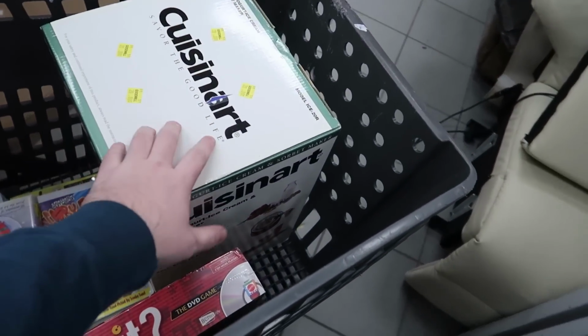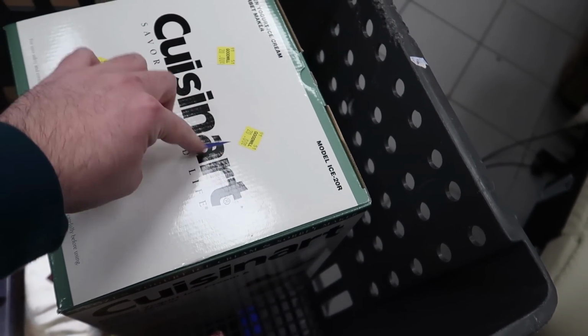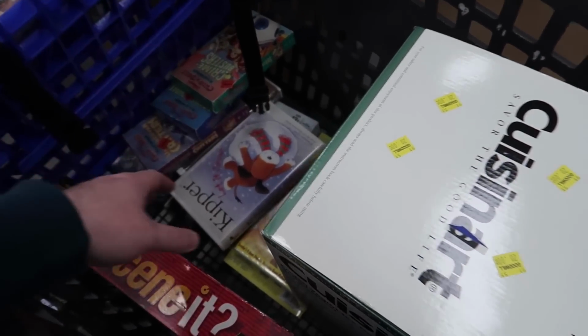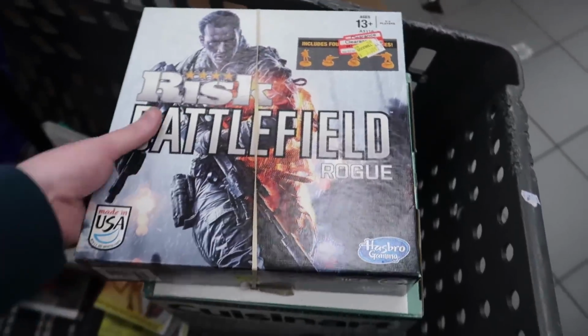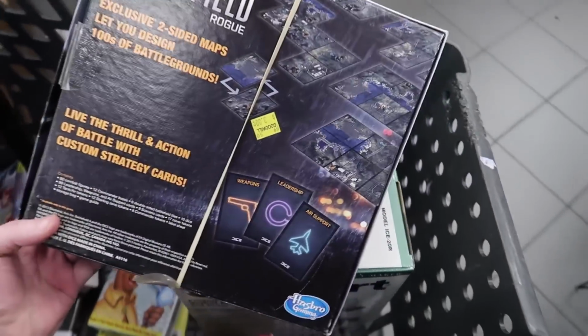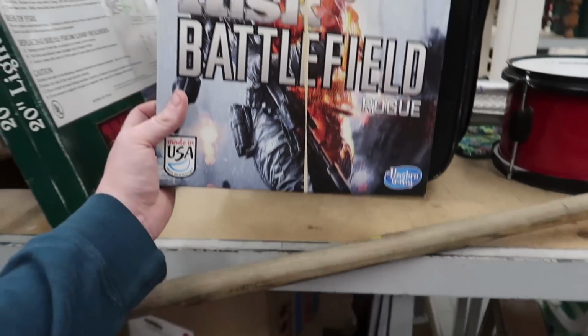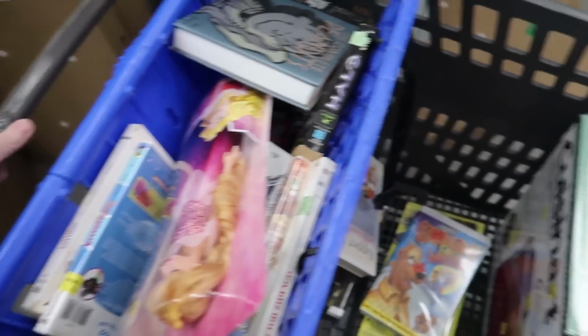We did find some good things here. Oh look, I just realized you can still see the wrapping paper on it, that somebody, this was a gift that they didn't want, obviously. So, you know, we got a lot of good things. This Battlefield game down here, I'm still debating on it. Do I want to get it for myself or not? I'll probably never end up playing it, so I think this is gonna go back on the shelf for somebody else that wants it. I mean, we got some pretty cool stuff though today, guys.